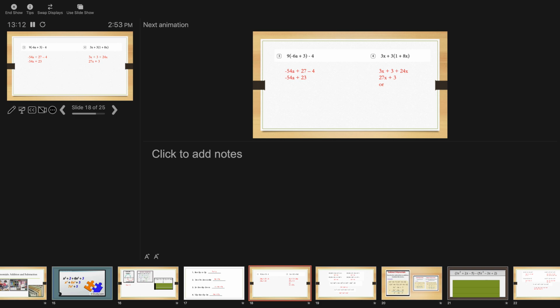This is kind of hinting at the second thing I said before. We have this thing called standard polynomial order, and we'll do more examples of this, but it basically says you work your way from the highest exponent and amount of variables down. So clearly the 27x term has variables and the 3 does not. So 27x plus 3 would be the normal way that we would express this.